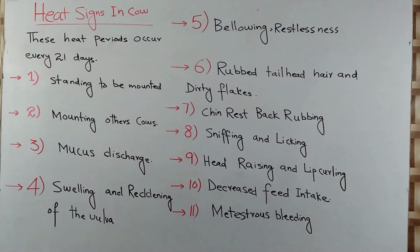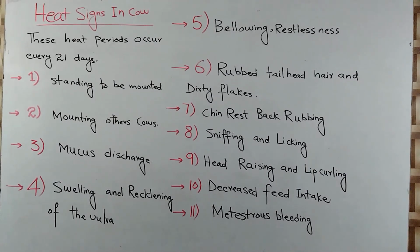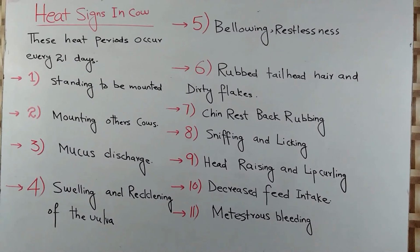First is the sign of standing to be mounted. Standing to be mounted is the most common and accurate sign of estrus: the cow stands to be mounted by other cows and moves forward with the weight of the mounting cow. Cows that move away from an attempted mount are not in estrus. A cow usually stands to be mounted 20 to 55 times during her reproductive cycle, according to Penn State Extension.